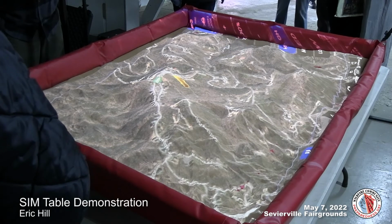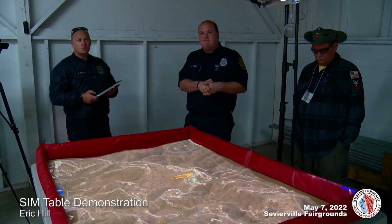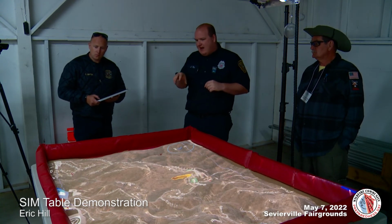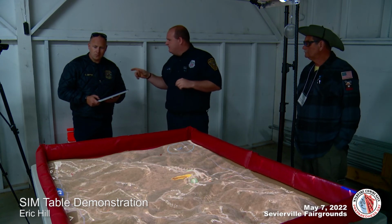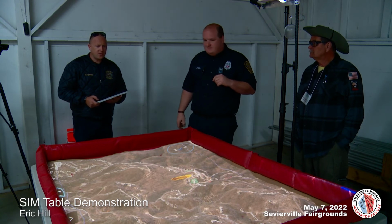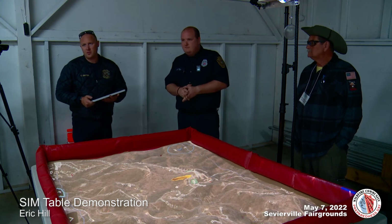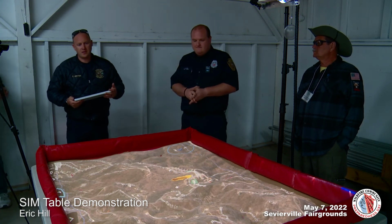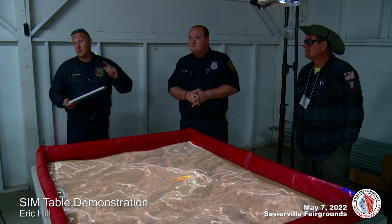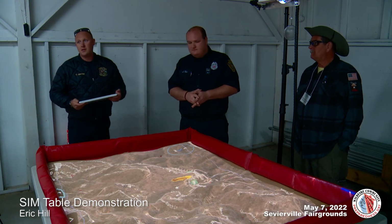Does anybody have any more questions? Okay, so can you do a hazmat? Yes, we can do hazmat on here. I've not messed around with it much. It's essentially used for us to be able to predict an area to evacuate. So if we have some kind of fuel spill, we can simulate that fuel spill and then figure out exactly what area we need to evacuate. And all that's, of course, based on weather, wind speed, things of that nature.